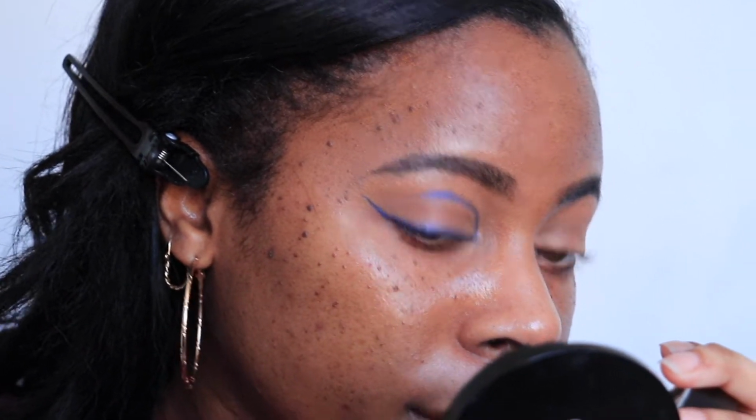I like that. So I'm just gonna go ahead and do the other eye, put on some lashes, and then we can get into our base products. So here's the eye look. I really like how it turned out. I have to change my shirt so we can get into the vibe of the look.